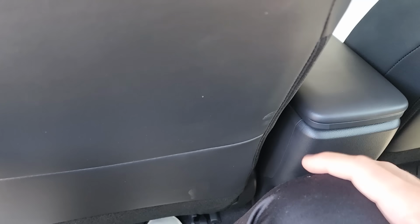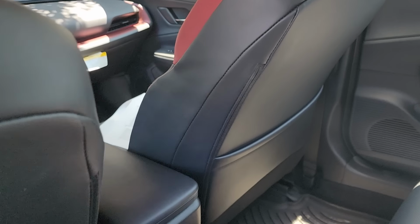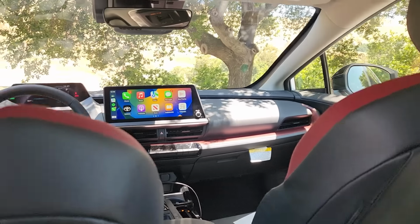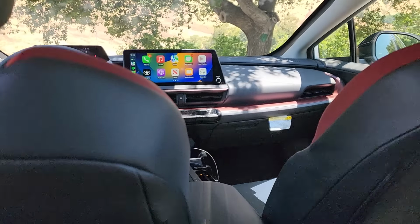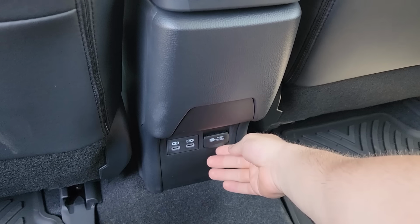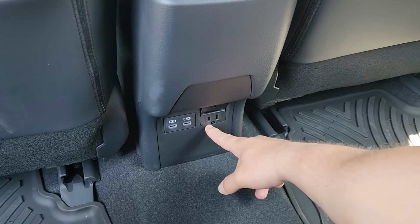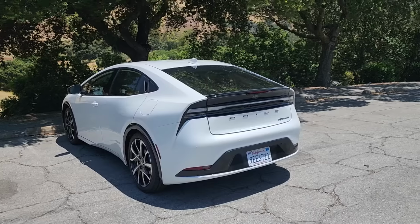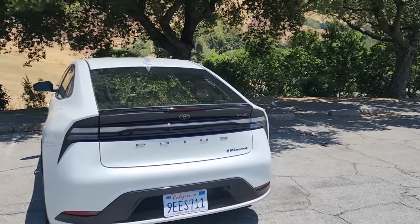But legroom in the back seats is more than enough. I'm about 5 feet and 9 inches and I feel very comfortable sitting back here. During my time driving the Prius Prime, I didn't sit in the back at all, so this is something I'm seeing now for the first time. But we actually have a 1500 watt power outlet down here, which is a very nice touch, and 2 USB-C ports. And let's take a look at the cargo space here as well.